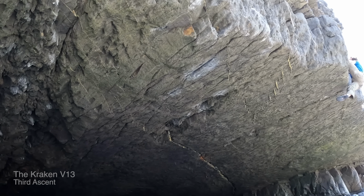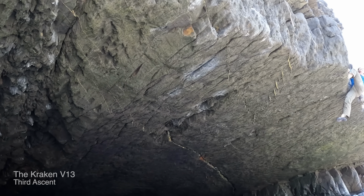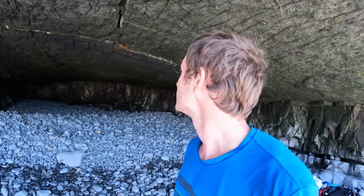I'm happy with that because I just wasn't expecting to do it now. 12 years ago I couldn't even touch it. That felt good. A slightly different sequence to what Tom used in the crux, but it seemed to work alright.